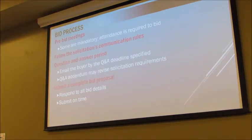Really what we mean by that is they should be directing all their questions to the buyer that's listed on the RFP. They shouldn't be calling Craig and me about it, because we're just going to refer them to the buyer. They could risk disqualification doing that, plus they won't get the same information that everybody else is getting.